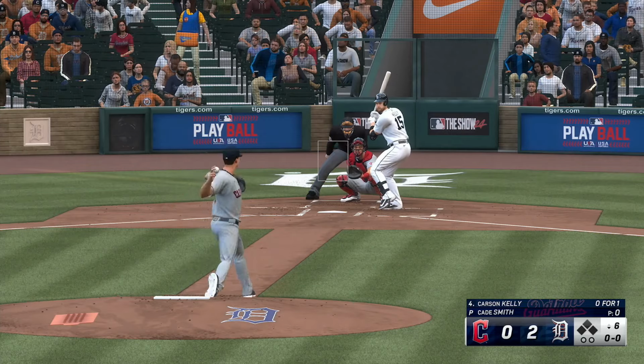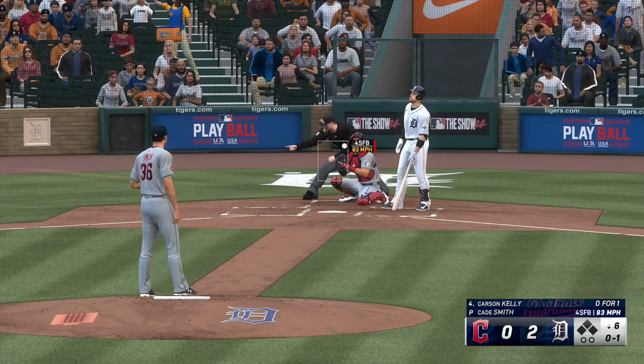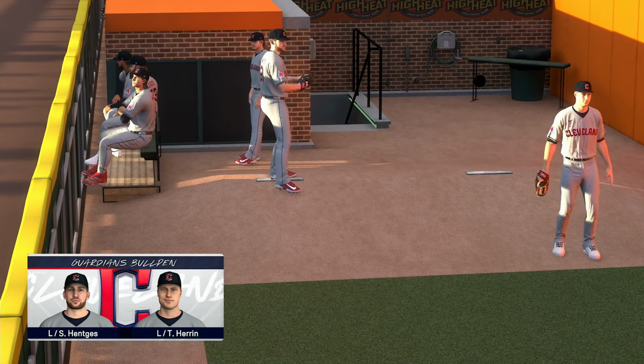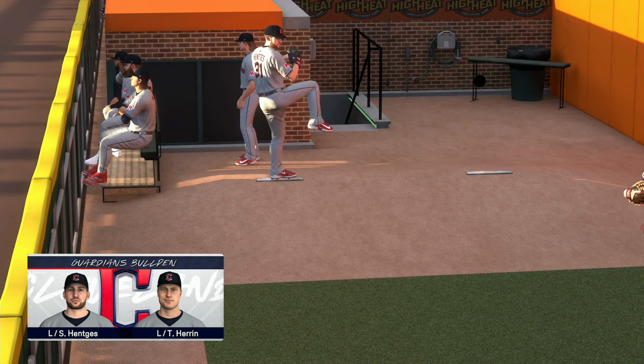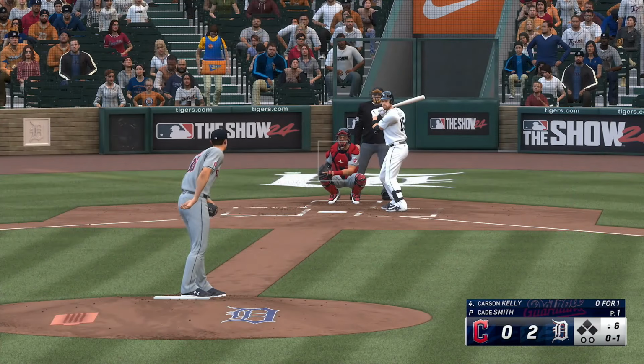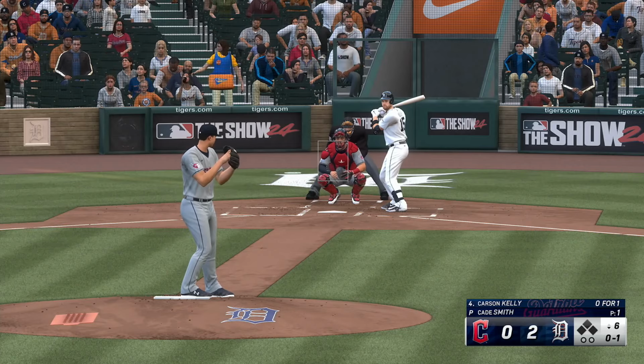The pitch. Fastball for a strike. Cleveland has some action going in their pen. Sam Henches appears to be getting ready, and I'm sure he's feeling some nerves. This would be his major league debut. Heron also getting ready.